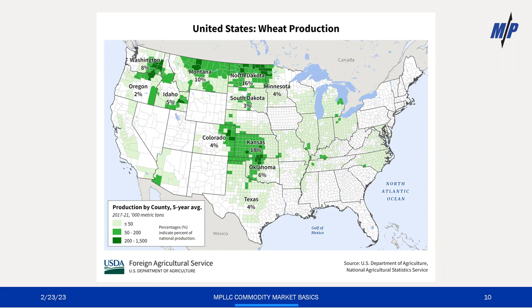And it'll be harvested typically in the month of May or somewhere thereabouts. Spring wheat, just like corn and soybean, is actually what it says. It is planted in the spring and is harvested in the fall.